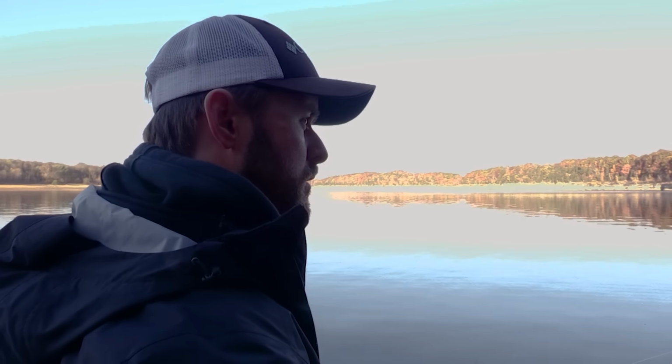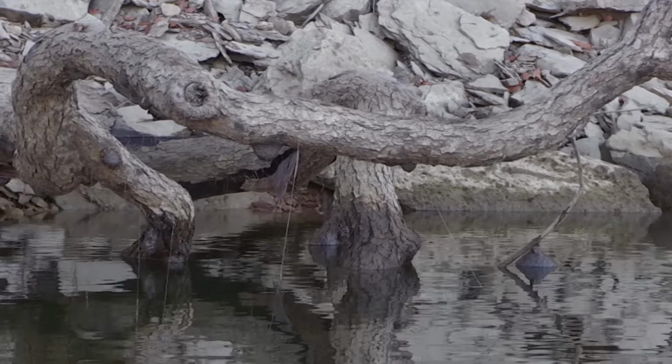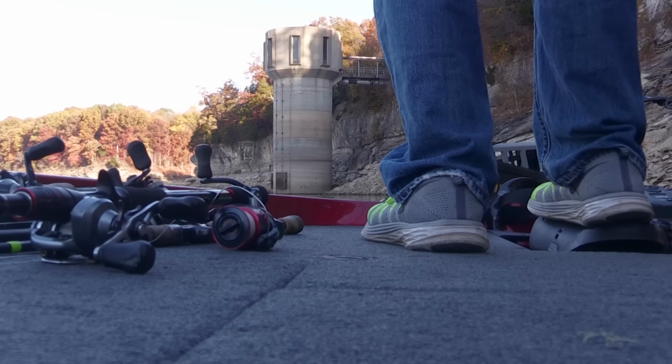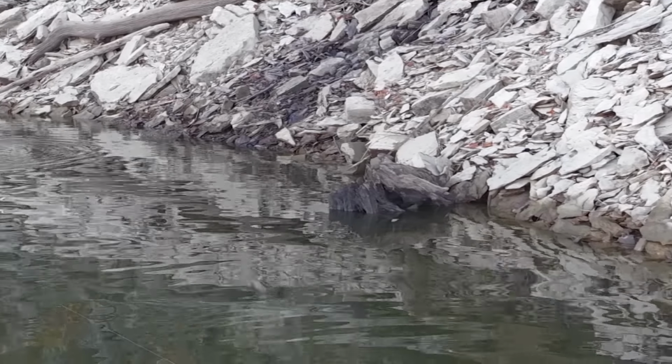So this time of year, wood targets are always a good choice. We're trying to target largemouth. As the water's falling like it is here, luckily you've got old logs and stumps pretty much all the way down, so no matter what depth range the fish are hanging in, as the water falls during winter drawdown, you're always going to have structure that you can use.